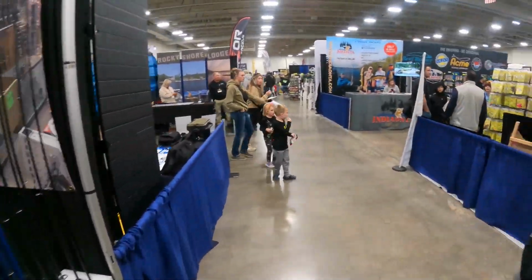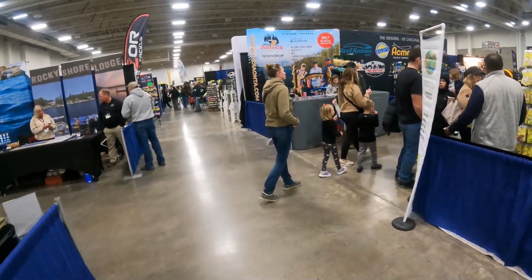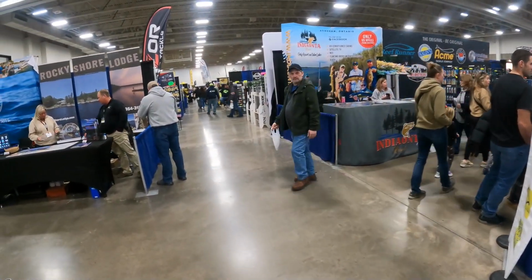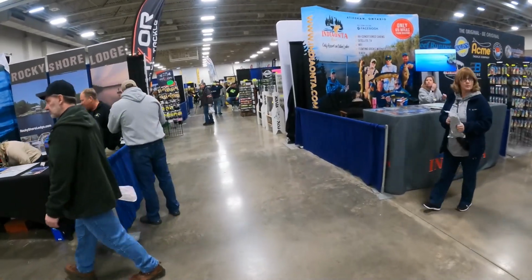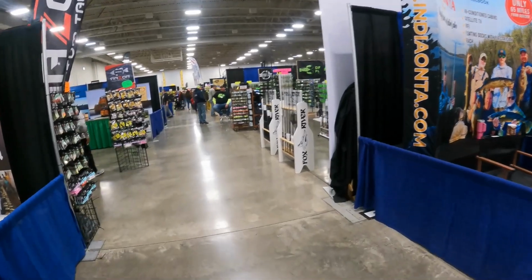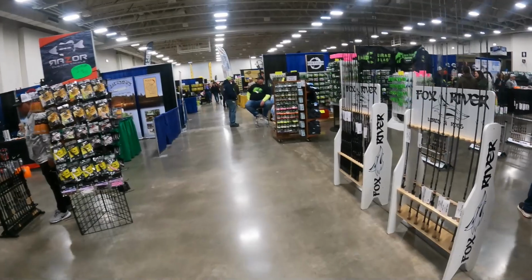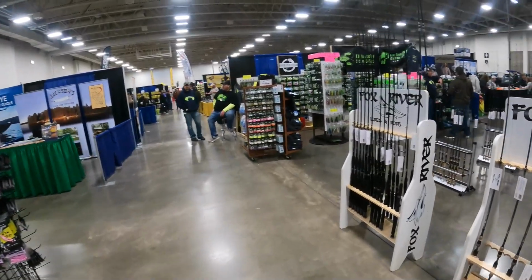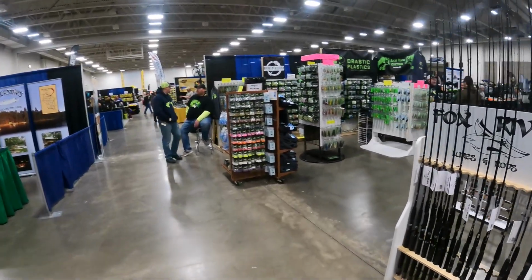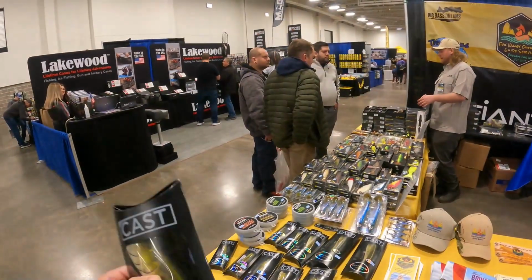Walking further, there's a lot of charters here, like Rocky Shore Lodge over there. We have the Ontario booth over there, which I actually looked at. I've actually been to Rainy Lake, so really nice area up there if you like peace and quiet. I forgot what hotel it was around Rainy Lake or Kabetogama, but there was a pretty cheap lodge up there where they had breakfast, and it was super nice.